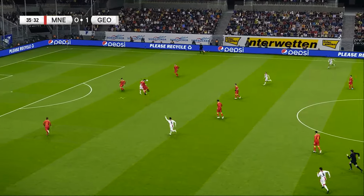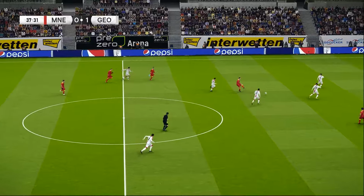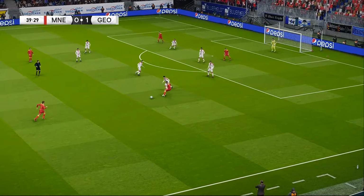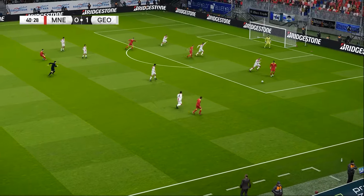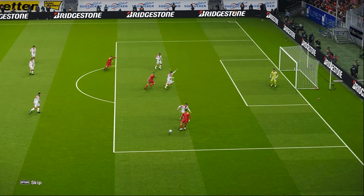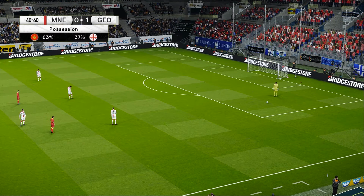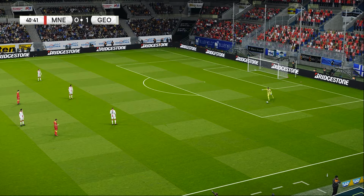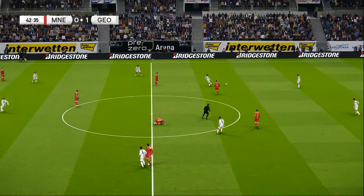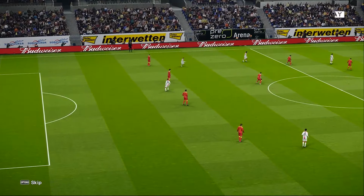That's been drilled forward. And it's Jovetic. I think that's offside. Yes, it is. Moved on forwards. Oh, he's managed to get himself offside.